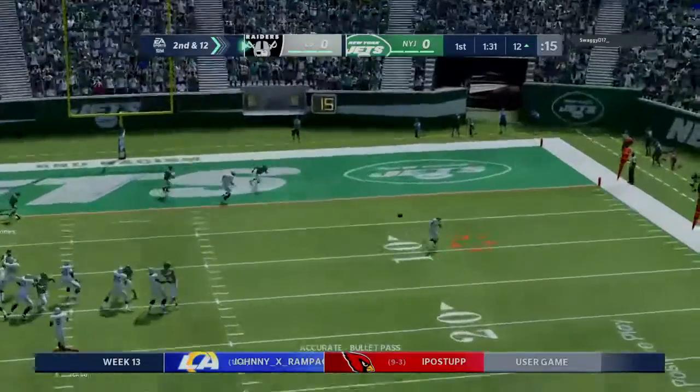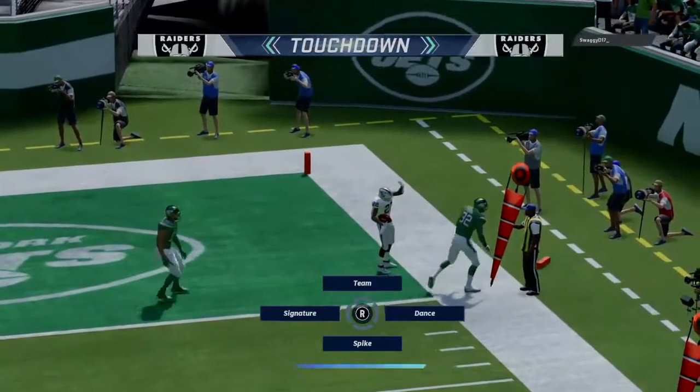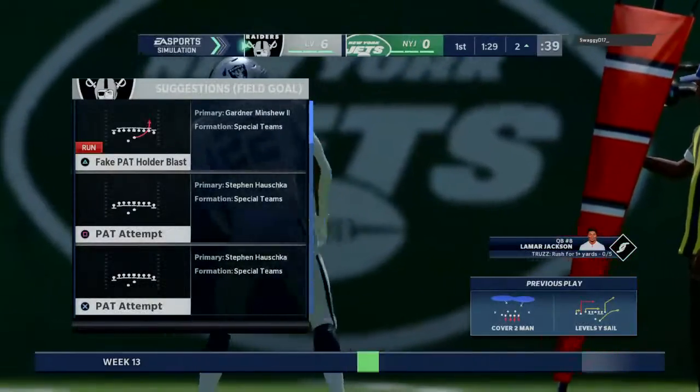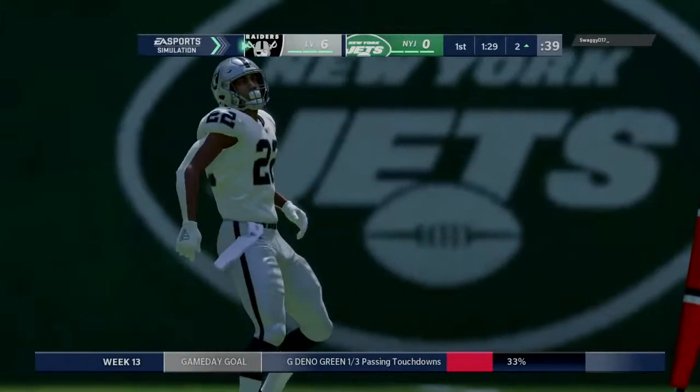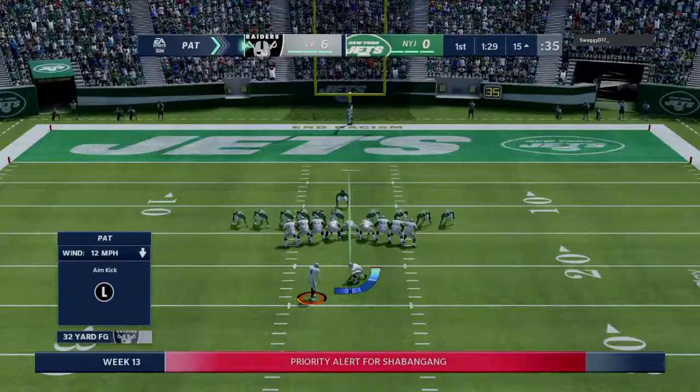From the gun, it's Jackson. That's complete right around the 8. And he is in. Touchdown, Raiders. Matt Breida, touchdown number 18 on the year. And the Raiders have taken the early lead.